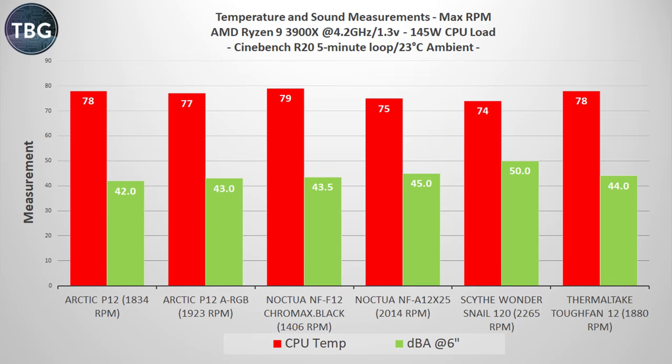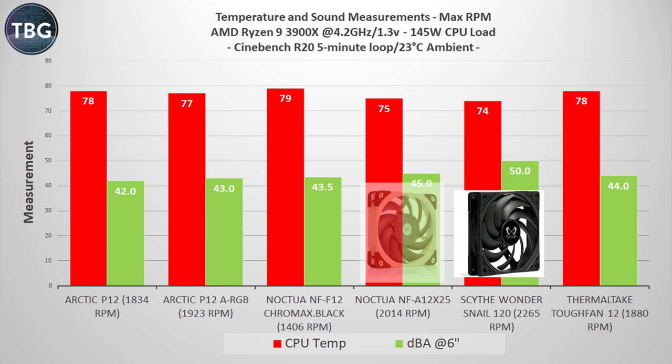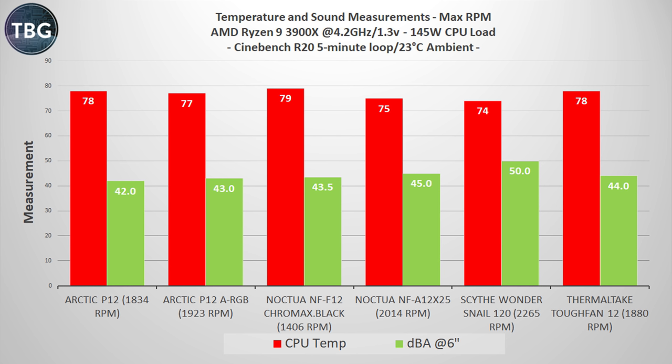I'll start with the maximum RPM levels here. The Scythe Wondersnail 120 is a little bit ahead of the Noctua NF-A12x25, thanks to its higher RPM, about 250 RPM faster, in fact. And then the rest of the fans all group up in a pack behind those two leaders. Now, do take note that I'm providing the decibel levels here, but in my decibel normalized tests, we're gonna see a little bit better accuracy in terms of which of these fans is really superior, because you can't really tell if you don't hold that decibel level constant. But at maximum RPM, yes, the Scythe Wondersnail does have the most headroom.